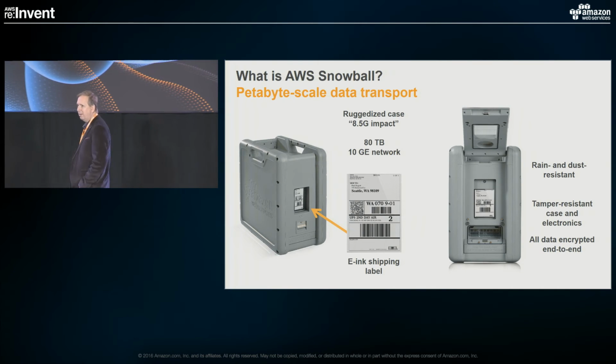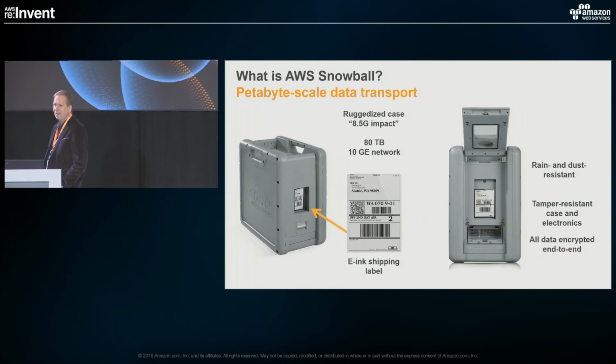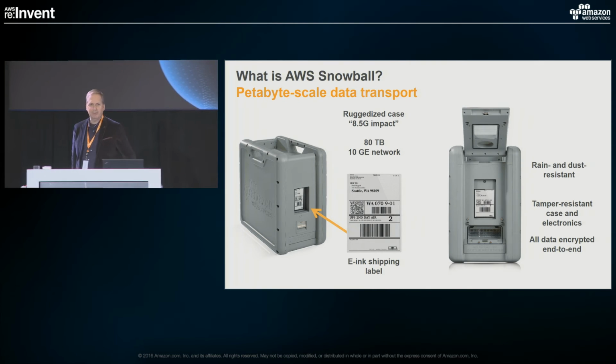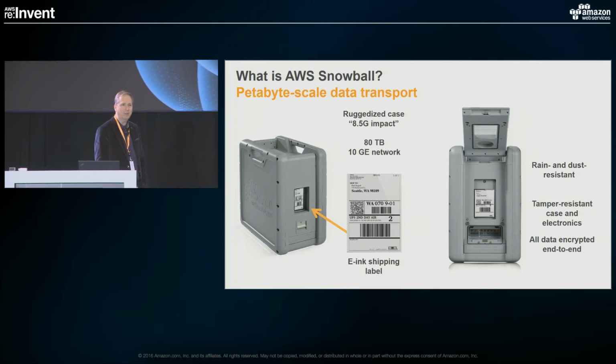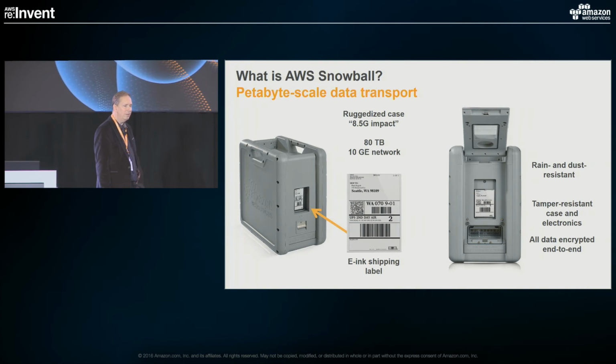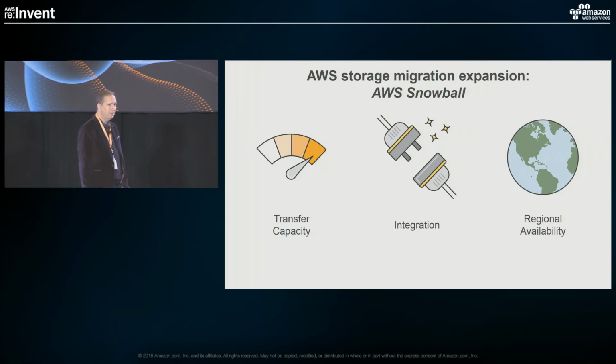It's rain and dust resistant. I don't know that it's rust resistant, but it's rain and dust resistant. It's tamper resistant, and probably most importantly, all data is encrypted end to end.